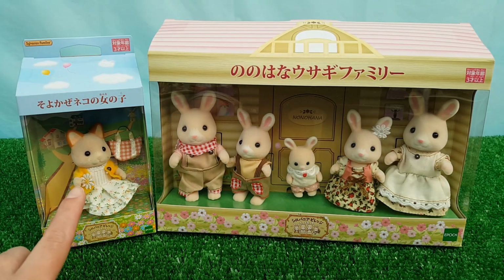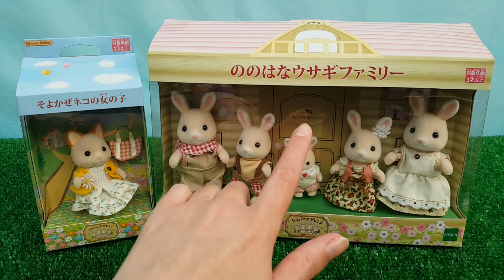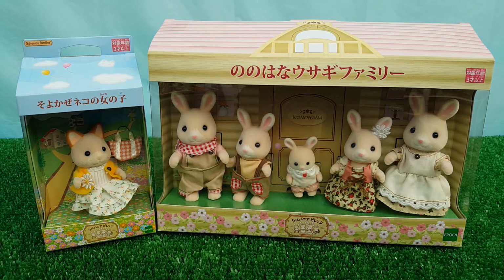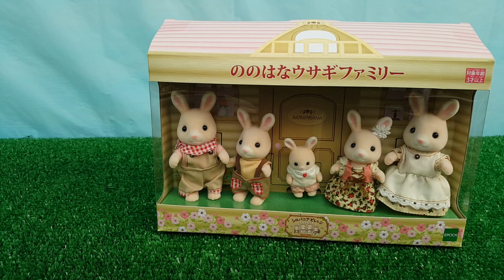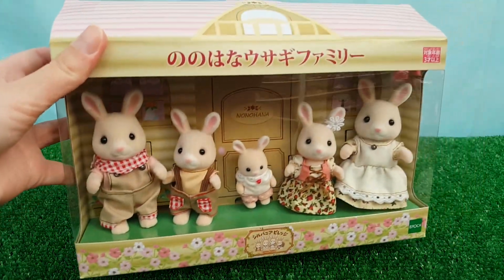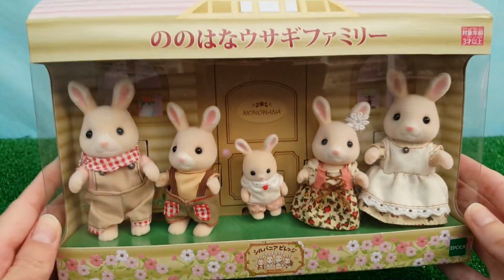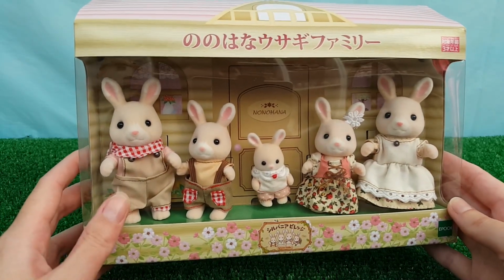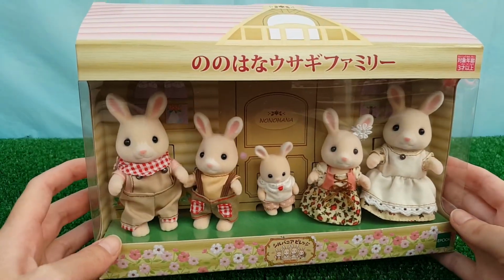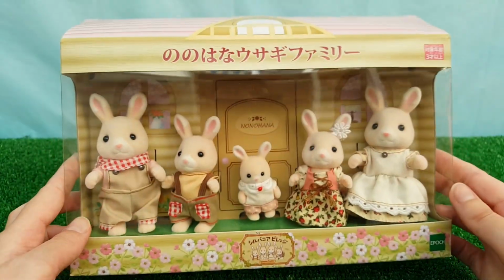So on the left here we have the daughter figure from the Soyakaze family, and then the rabbit family here are the Nonohanas, which you can see on their little door in the background here. I think let's start with the Nonohanas as they were released first, and then we'll take a look at the Soyakaze cat sister. This family was first released in 2006, so they're nearly 20 years old. Not these particular ones, but the family in general. I love this box, it's adorable. It's a little house and it looks a bit like the starter cottage.